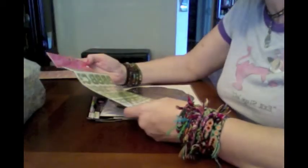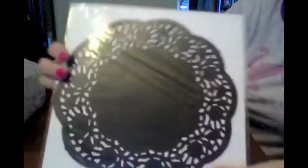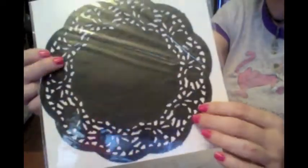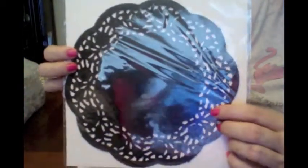And this is adorable. I actually bought one of these in brown, and then I couldn't find it anymore. But this is like corrugated cardboard, and this one's a beautiful green. This is from Pebbles, if you want to know. I'm just looking at it right now. Very nice. Thank you. And I love doilies, and in black actually, because I love red, black, and grays, and it's just a thing of mine. And white.